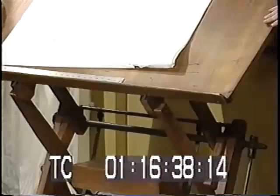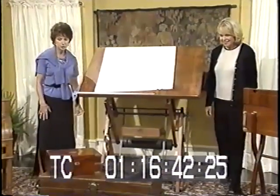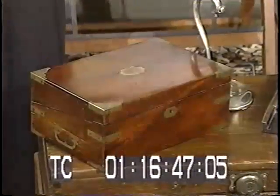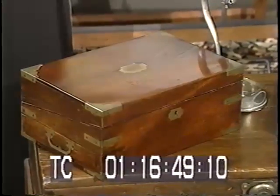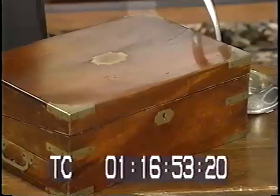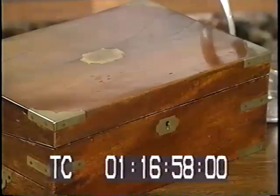So, okay. How old is this piece? This piece is probably about 120 years old. 19th century. All righty. Now, the box that's on top of this table is actually the 19th century form of a laptop. Oh, really? It was a box that was used as a writing desk. They call it a writing box or a writing desk.